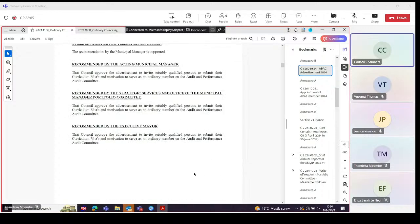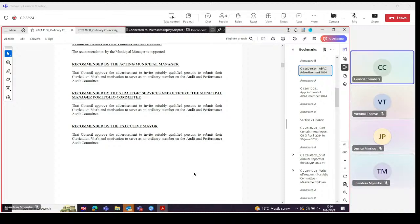Okay, the recommendation reads that council approves, yes, the advertisement to invite suitably qualified persons to submit its curriculum vitae when it's single. When it's plural, it's curricula vitae. So you remove the A there, space, and your vitae will be VITAE. The rest of it is correct. Thank you very much.